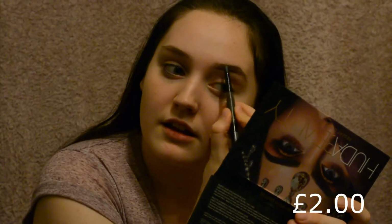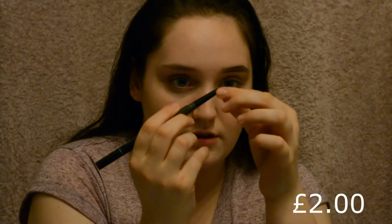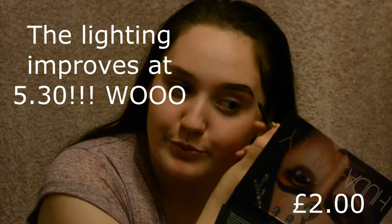So it's really pigmented, but it is a little bit chunky. So I'm going to just try and use like the edge. Oh my god, it's ripped out of my brow hair. Sorry about the lighting. Like I said, I will try and invest in some light soon, but yeah. It gave a really nice point at the end, I really like that. The tail's looking good.